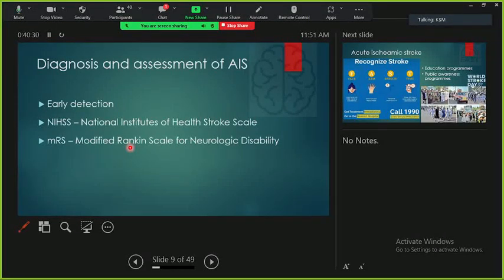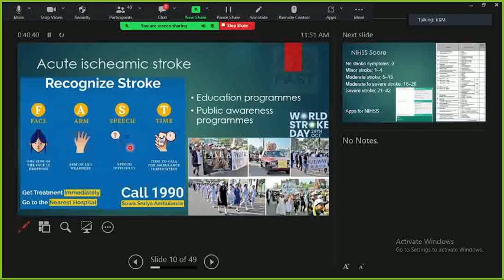Right. So when you talk about the early management or the acute management of stroke, there are a few things. So first thing is early detection. Then we decide how severe the patient's stroke is. Now, most of the strokes happen in the community. Therefore, rather than doctors, we need to inform the public.